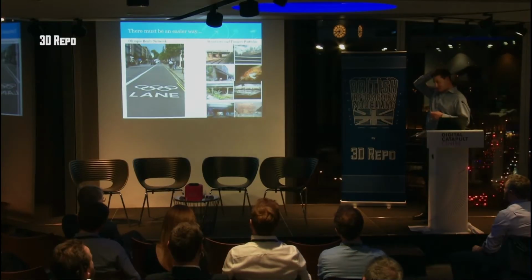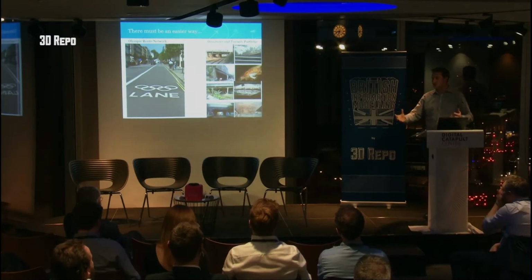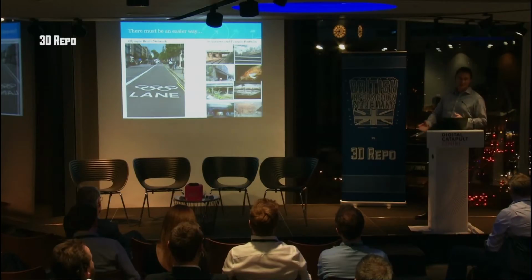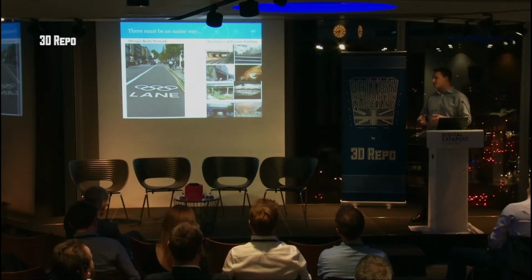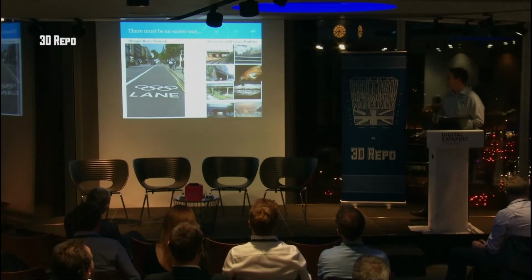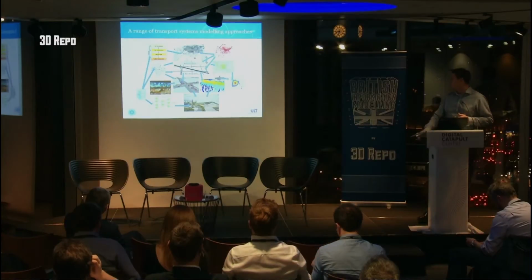Similar with the structures and tunnels portfolio, where I set up the BIM processes. I could set up an environment where I had the geotechnical information, the structural information, and so on. However, I had a separate transport modelling team where I couldn't actually integrate the operational systems into the environment. And I still don't think we can do that today. So there's an opportunity, a challenge there.